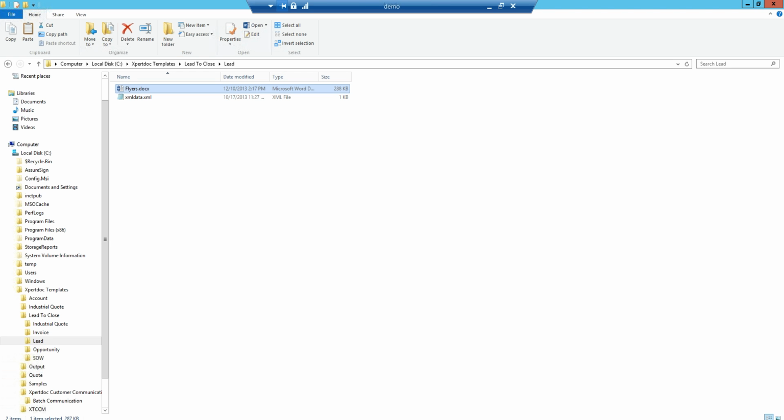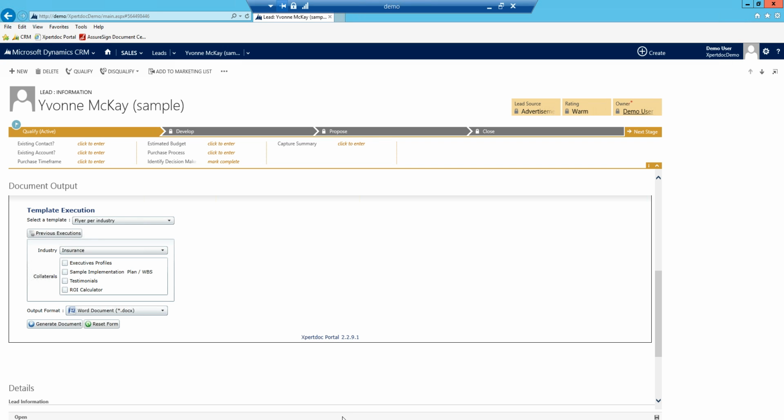We're now going to move on to the next stage of our lead to close process. So we've identified the lead, we've had a conversation with them over the phone, and in a matter of minutes, we sent them a flyer that was entirely personalized to their industry, their size, whatever other segment or fragment of segment that we identified them as being part of.